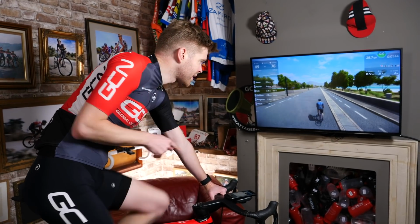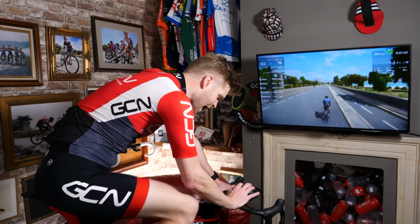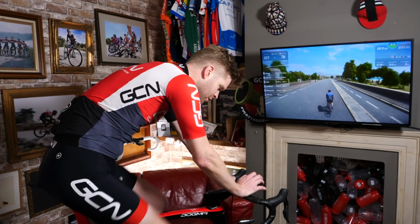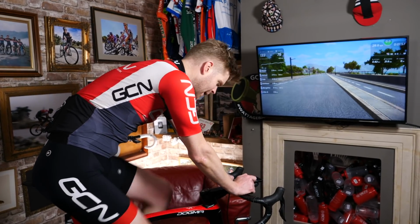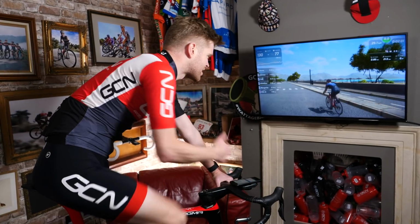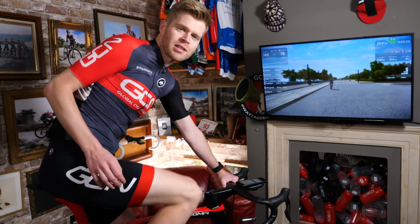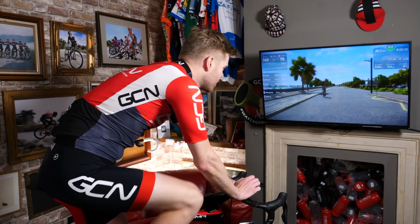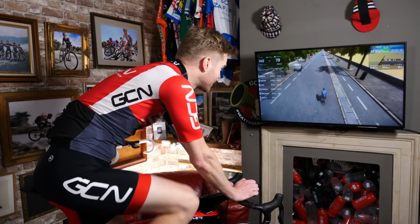You can also change the camera angle. So we've got this kind of third-person view at the moment, but using the app on the phone, I'm just going to switch this up so we can go to a first-person view. If that's your bag, I'm going to switch to the moto camera, which is to simulate if, like, I don't know, you had a motorbike with you and it was sort of filming you from various angles, a bit like in a race. And then we can switch to the drone camera, which is pretty cool. There we go. So it's like a drone following you.